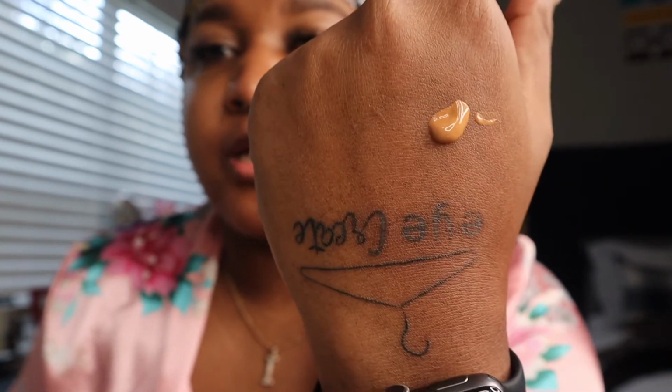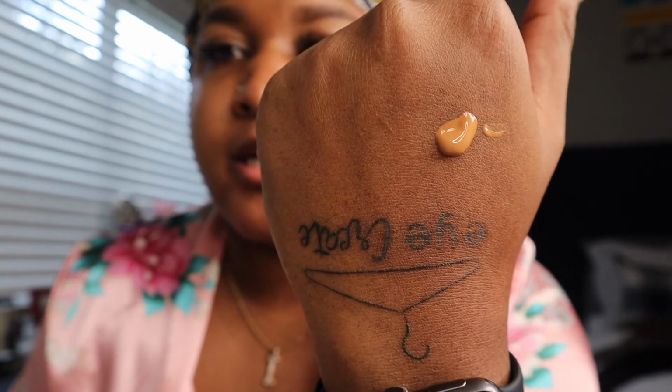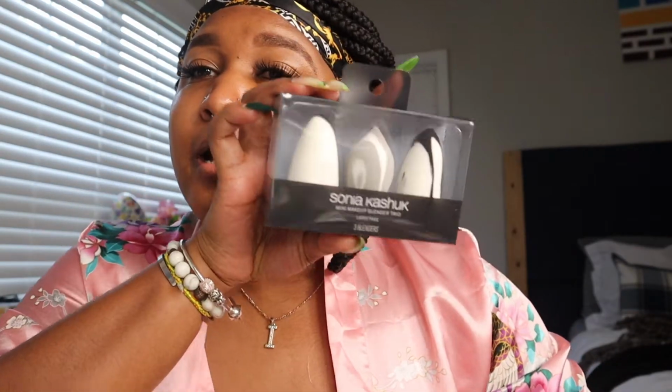As you guys can see, I do have freckles and whatnot on my hands, so that does make things a little bit darker. And I got some new sponges. They were on sale for like $7, I believe, from Target. These are the Sonia Kashuk Mini Makeup Blender Trio. I hope I pronounced that correctly. And sorry if you can hear the fan. I am hot, so we're gonna have to make it do what it do, okay? These are so cute. It makes me not even want to use them because they're white. All right, here we go.